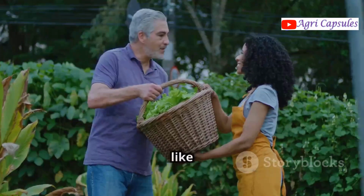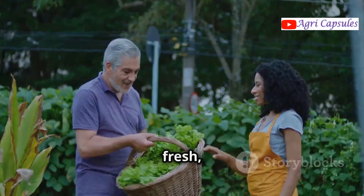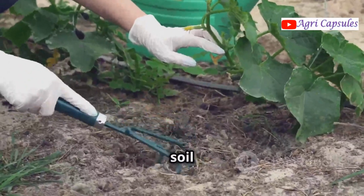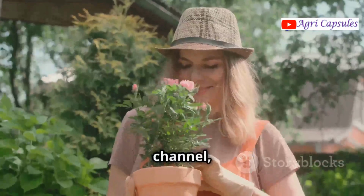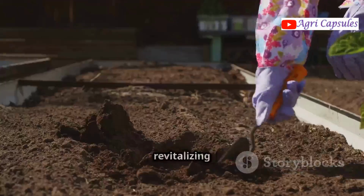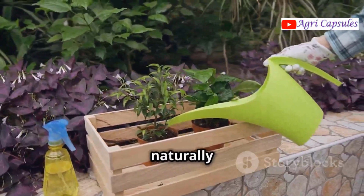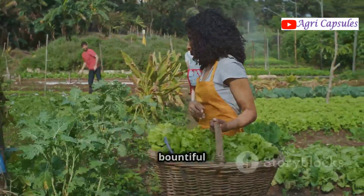There's nothing quite like stepping out into your garden and harvesting a basket overflowing with fresh, vibrant produce. That deep sense of satisfaction, of nurturing life from the soil up, it's a feeling unlike any other. Here on this channel, we're all about embracing the joys and rewards of gardening. From revitalizing your soil to selecting the perfect plants and mastering the art of watering to naturally boosting your harvest, we'll unlock the secrets to a truly bountiful garden.